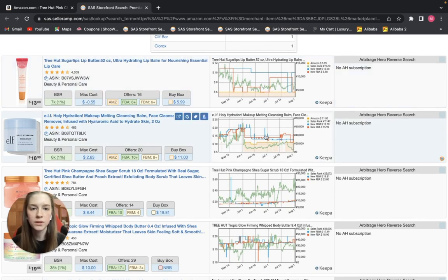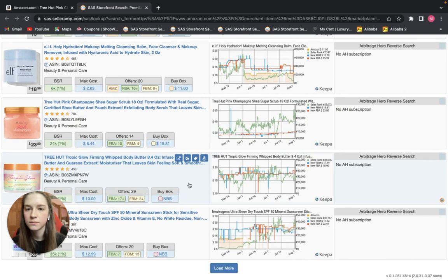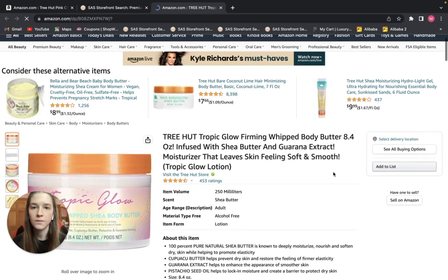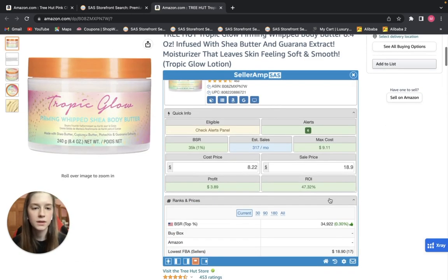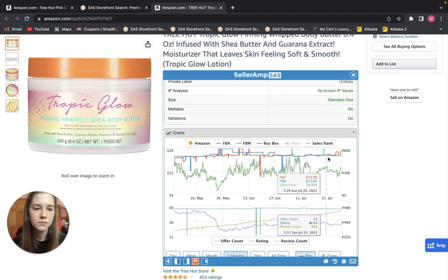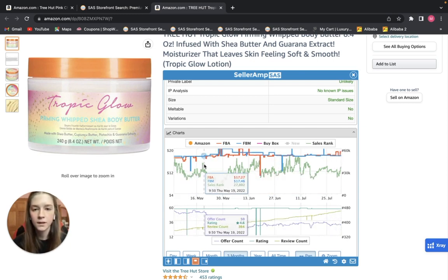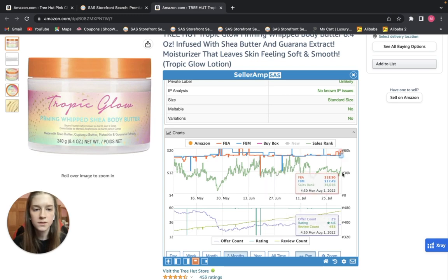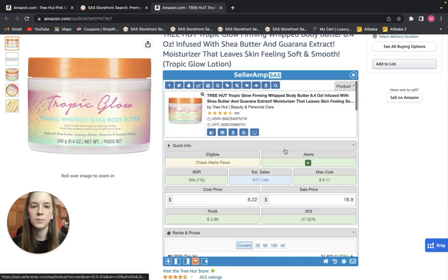See Amazon orange right here. No buy box on this one, but that doesn't necessarily mean it's a bad thing. I've sold plenty of times on no buy box listings, and I've done very well. Looks like I've actually looked at this in the past because I've got the data right here. It's very stable. This is a good example of a very stable price. BSR has also stayed pretty stable as well. Offer count looks good right now. It was kind of high, and it's tapered off. See if we can maybe find this.